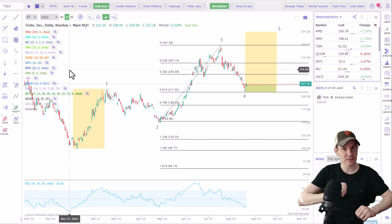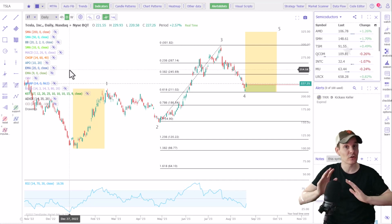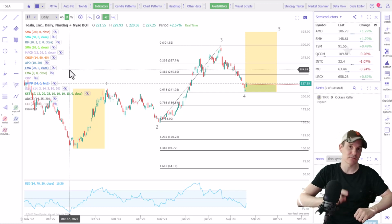Now, this is a fun stock to trade because it moves quite a bit. So you can make a lot of money really fast, but you can also lose a lot of money really fast. So it's important to get these moves right.